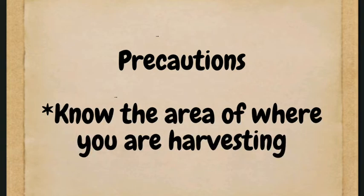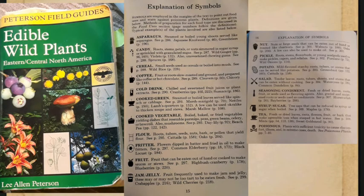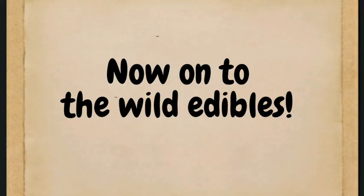Lastly, know the area of where you are harvesting. If you are not on your own property, make sure you have permission to be there, or that it is public land. A good resource is Edible Wild Plants, part of the Peterson Field Guide series. You can see from the different symbols that plants can be used in a variety of different ways. Everything from flower to tea.